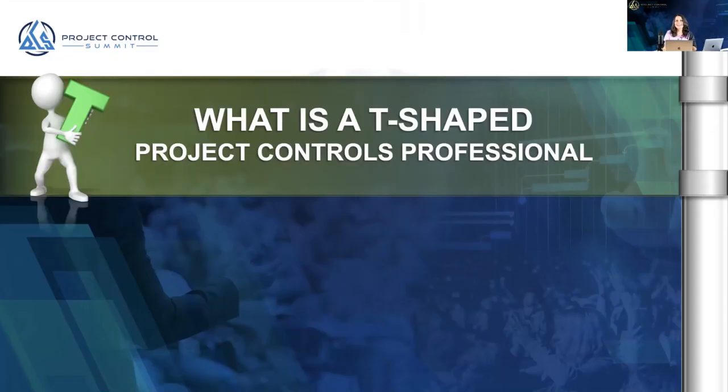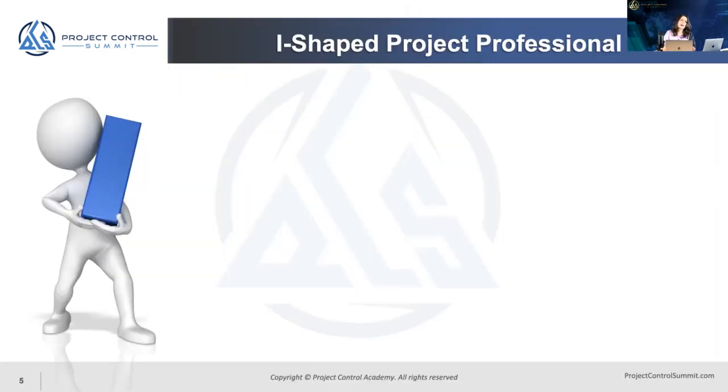Now, what is T-shaped? Okay, going back to the same question. What is T-shaped project professional? Any guesses on the chat? Let me see what you are talking about. So just type in the chat, what are your guesses about T-shaped project professionals? Before I go to the chat and see your comments, let me reveal what the I shape is, because I said I want to encourage you to move from an I to a T.